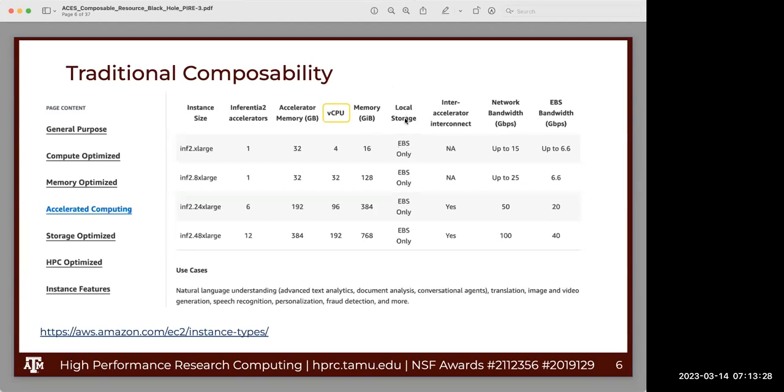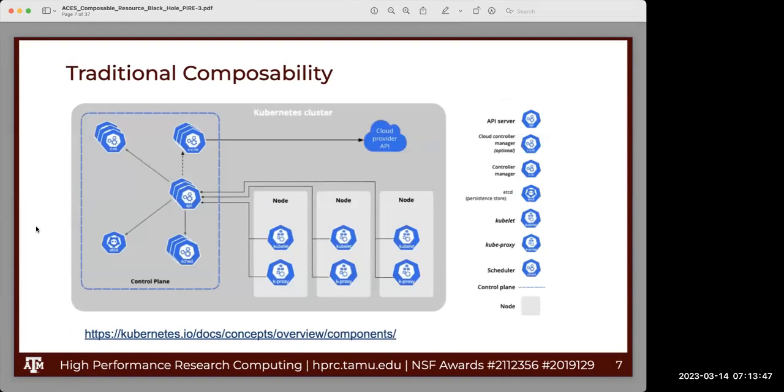Okay, so the other composability that you get in the cloud more often than not is being able to compose the storage. So they have very specialized ways of being able to compose that storage so you get better performance. Another level of composability that you regularly hear about is building Kubernetes clusters.